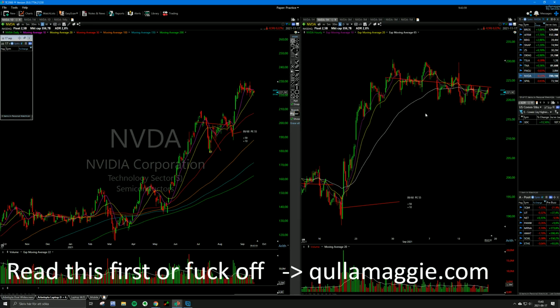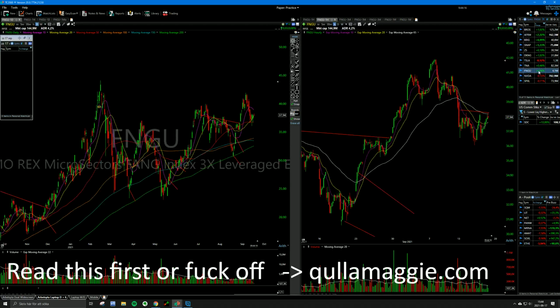This Nvidia looks good too. It's a slow mover, but it looks like it wants to go to 260, and then you do the math. Oh, it's a 17% move. Oh boy, it's so slow.